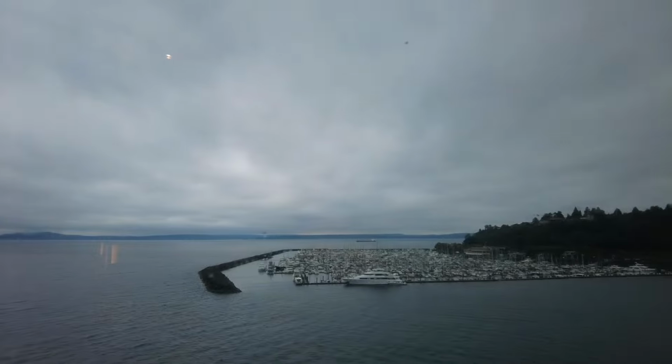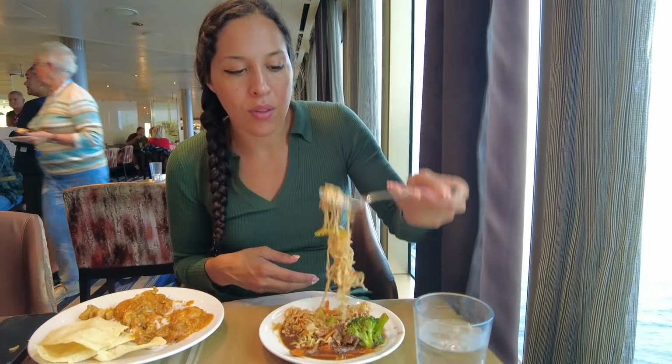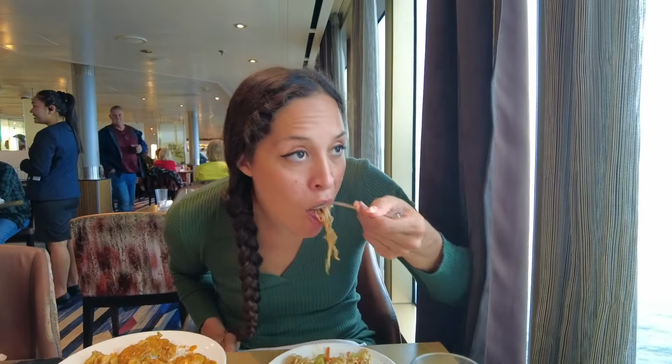And then, come back. Let me try some of this. I really like these noodles and the brown sauce in the pork. Very good. This tastes good too as well, but it's a little bit heavy for me right now.